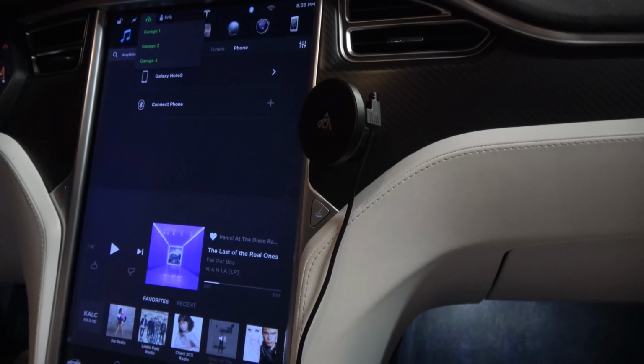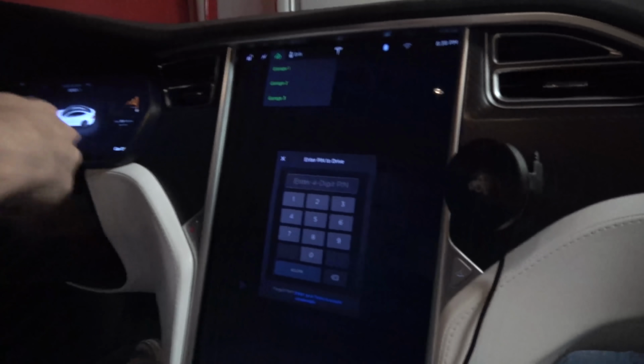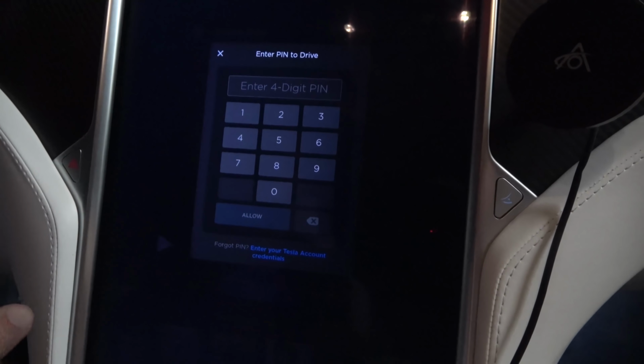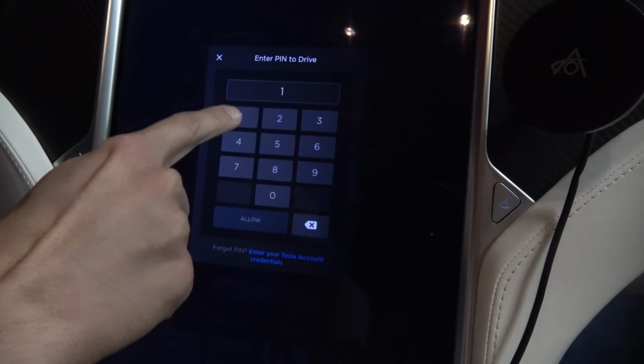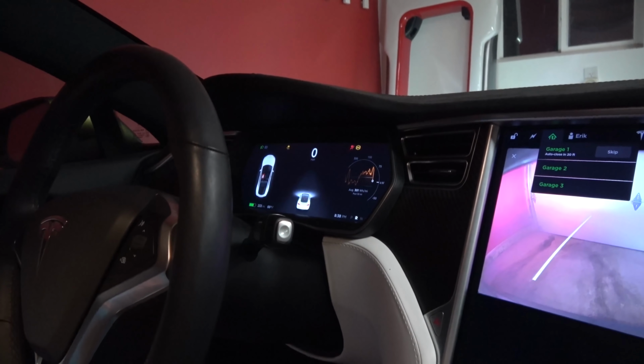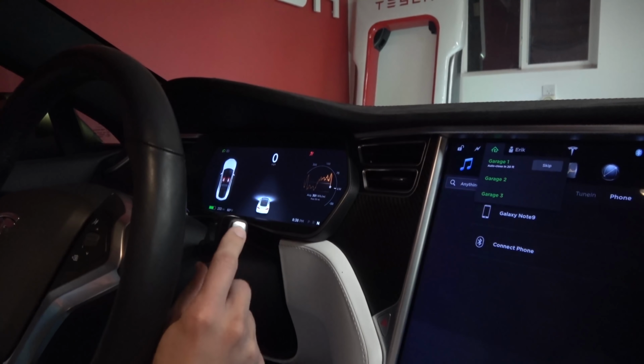And here, if I go in and try to start my car, I got nothing here. Car off. I got nothing until I do this. So here we'll go ahead and do my secret code. Allow. Woohoo. Looks like it works. Now I can go into anything I want.